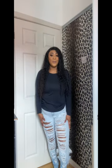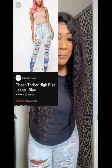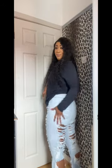This jeans is called the Cheap Chiller High Rise Jeans. Ain't nothing cheap about this jeans though, because I think I bought them for like 44 US. I'll put the description of the model and the pricing on the screen. When I saw this jeans, I was like, this is a sexy jeans. This can be paired with a nice white top to go to a nice little barbecue setting or something like that. When I saw these jeans, I was in love with them.